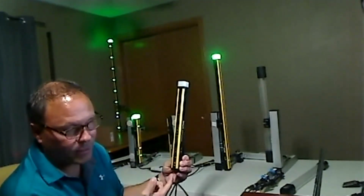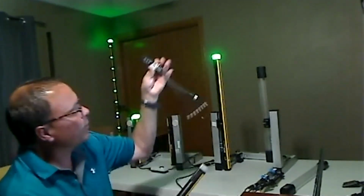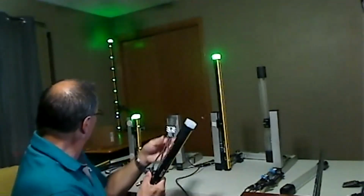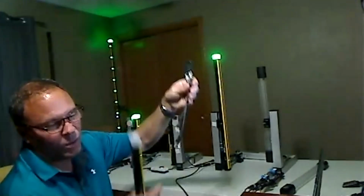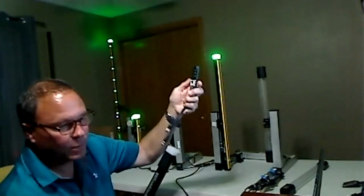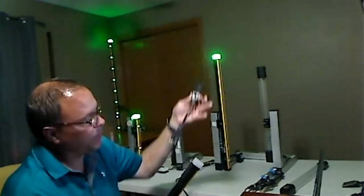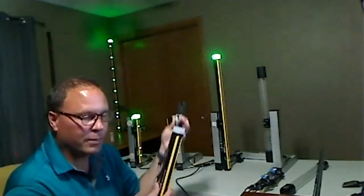It'll have laser alignment as an option. And it comes with system plugs like this. So you can get a system plug with 2 cables, 1 cable. You can get it with 8-pin or M12 5-pin. So the modularity makes it really nice.